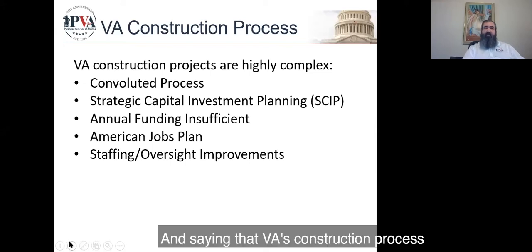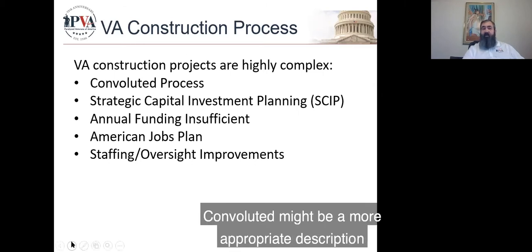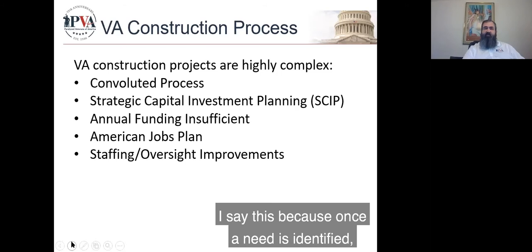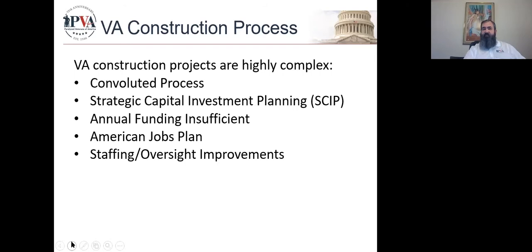And saying that VA's construction process is complex is probably a big understatement. Convoluted might be a more appropriate description for what is actually taking place. I say this because once a need is identified, it must go through multiple stages of development, design, and approval, which can take a long time, sometimes even years to complete.